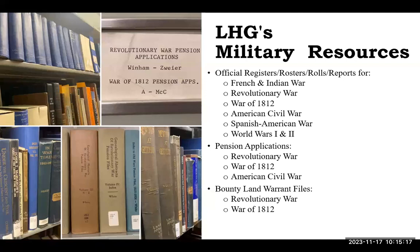We have also got official registers, rosters, rolls, and reports for the French and Indian War, Revolutionary War, War of 1812, the American Civil War, the Spanish-American War, and World Wars I and II. We have the pension applications for the Revolutionary War, War of 1812, and the American Civil War, as well as bounty land warrant files for the Revolutionary War and the War of 1812.